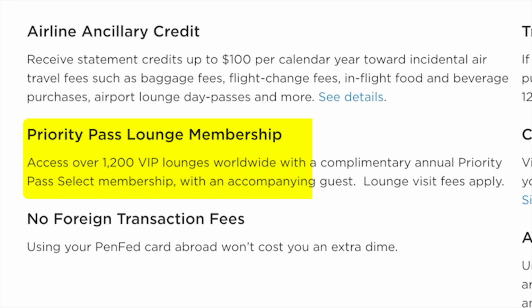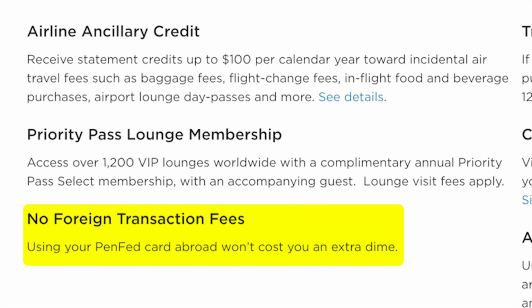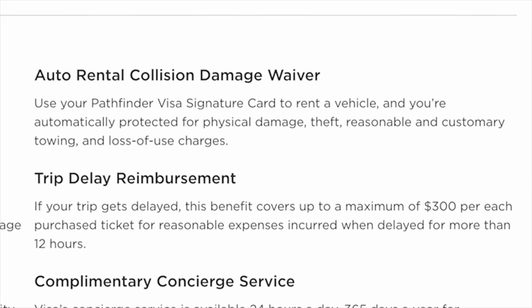Some additional benefits include Priority Pass lounge access. It's quite rare to find a card that gives you lounge access and waives the annual fee if you are a member. There's also no foreign transaction fees, making it perfect for travel. Plus, you get auto rental collision damage waiver and trip delay reimbursement. For a potential no annual fee credit card, this is probably one of the best bangs for your buck.